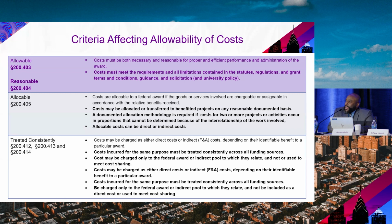Is it allocable? Are you able to track, locate, and allocate those costs to specific categories? If we come out, and we will come out to see some of you, are we going to be able to trace those expenses back to source documents? Are we going to be able to see what you did with those funds? And lastly, are they treated consistently across all of your awards? I know we all love NSF here, but if you have another award from another federal agency, or a state agency, are you treating those costs consistently? Are you charging a little bit more to the NSF award than you are to other awards or other funding?